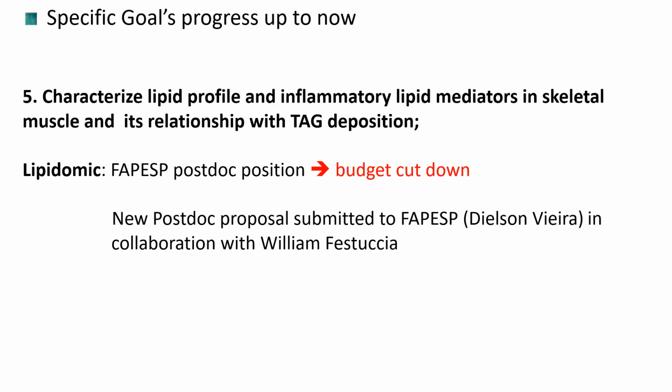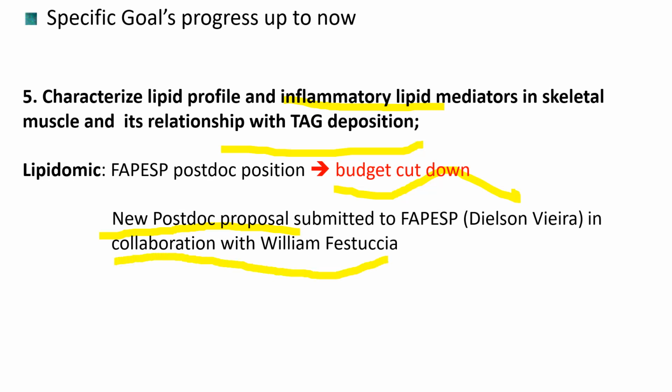The fifth specific goal is to characterize lipid profile and inflammatory lipid mediators in skeletal muscle and the relationship with TAG deposition. This was a postdoc position that was included in the primary budget when we submitted the project to FAPESP, but it was cut down from the budget. At this moment, we submitted a new postdoc proposal to FAPESP in the name of Gelson Vieira, and this is being done in collaboration with William Festuccia.